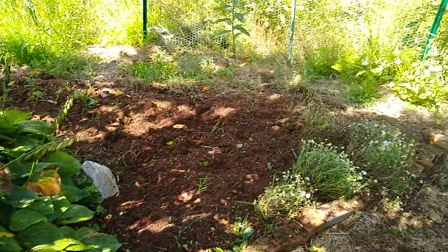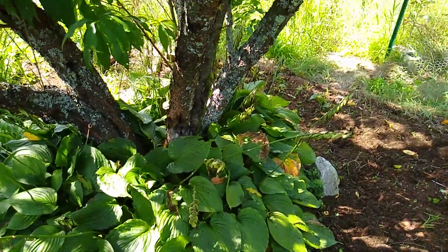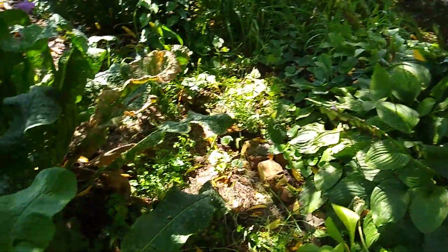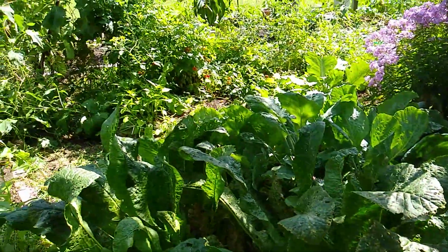But yeah, everything's pretty happy. There's also a few peaches on the tree that are actually ready, but shh, don't tell nobody. I'm going to be harvesting those later. That's about all. Peace out.